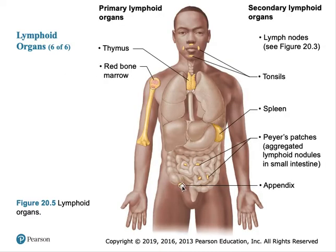So you can see the appendix right there. So this is the large intestine, and this is the small intestine in the middle. You can see all the Peyer's patches. And then as the small intestine first comes into the large intestine, there's the appendix. And there's the rest of the large intestine.